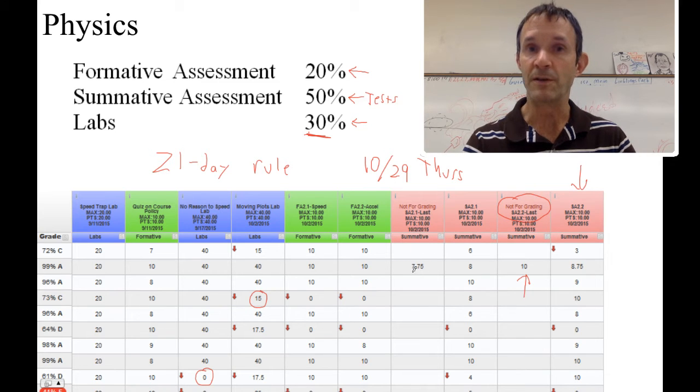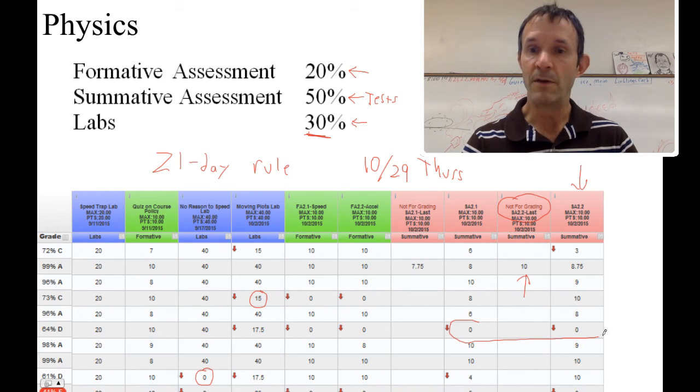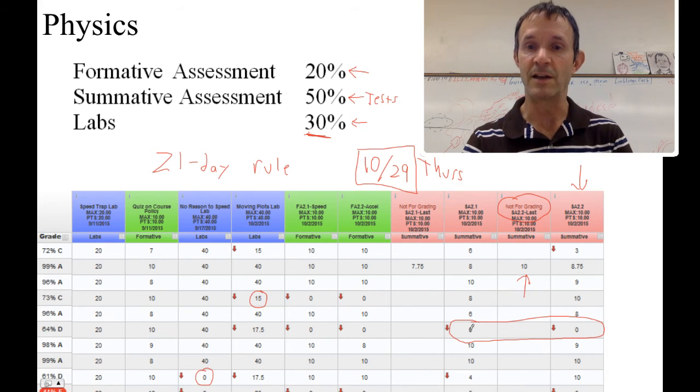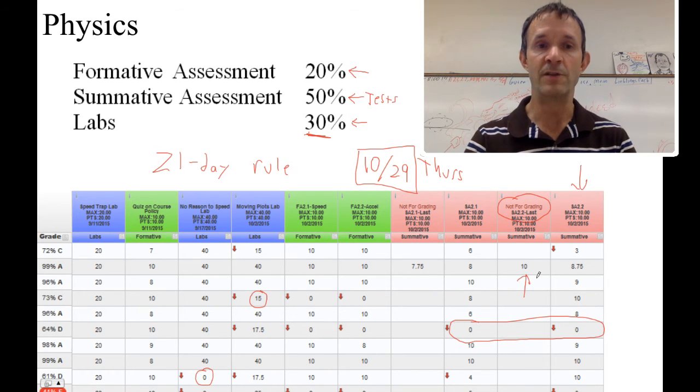This person retook the test and actually got a score lower than what they got, and I just put that score there. I didn't lower their score. This person is scaring the heck out of me. They never took these assessments. This time is rolling around. We can take and retake those till the 29th. They don't even know what they've gotten on it. They haven't bothered to retake it. They need to come in. Hopefully they'll come in tomorrow morning and take these tests, and then they'll be able to retake them the next week. Okay, so that's how the grades work.